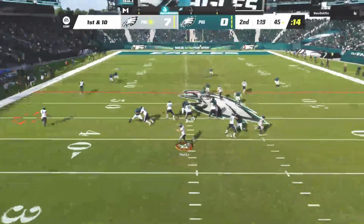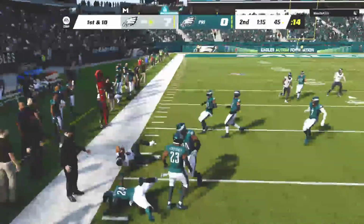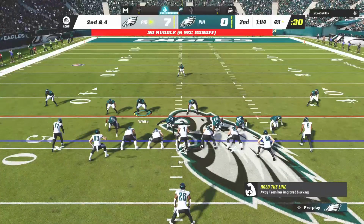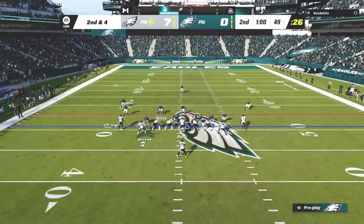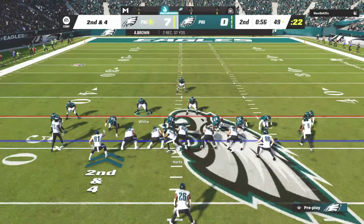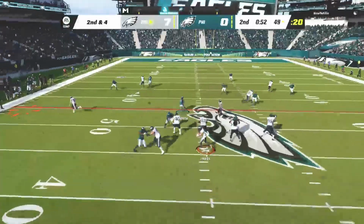Off the play fake, here's Hurts. Throw left side complete. That's Smith. And they'll get him down on the other side of midfield. Creeping up on a minute to play in this first half. Throwing again on 2nd down.